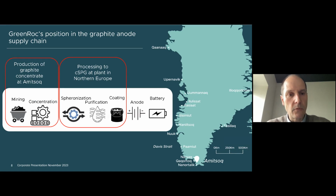So, where we are in the supply chain, this shows our position with the whole supply chain from mining through concentration, spheronization, purification, and coating, serving as anode material for battery production. The first two links, the mining and concentration to graphite concentrate, will take place in Greenland from our Amitsoq project. But we are also planning to take part in the midstream supply chain, namely by setting up a capacity to process the graphite concentrate into anode-ready material. More about that in a moment.